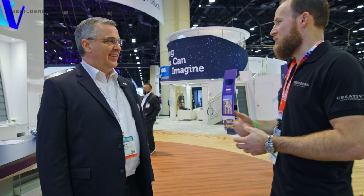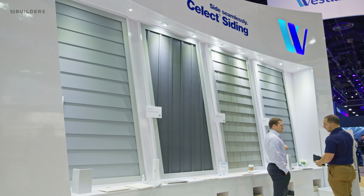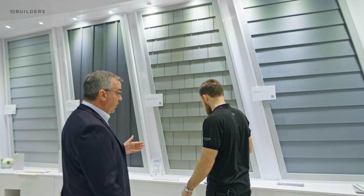So let's walk through the booth. Show me what you got going on. That'd be great, thanks. So Select Siding, let's start here. This is a PVC product? This is a cellular PVC product that has a great Kynar coating to it. Primarily a lap siding product, but in the last couple of years we've introduced a shake look and a board and batten. So this is installing like a lap? Installs like a lap, yep.